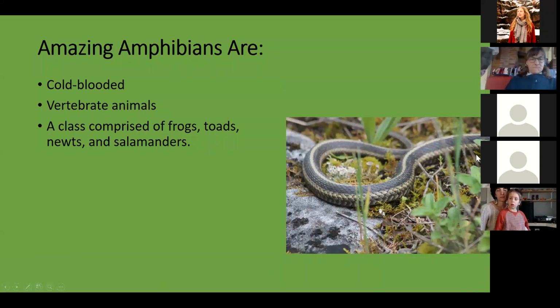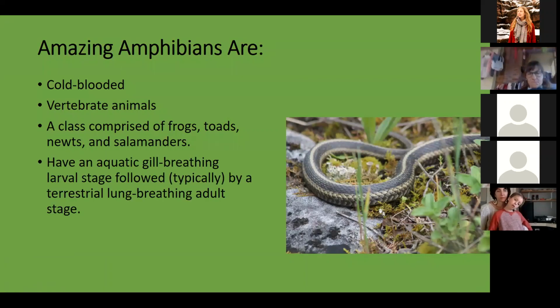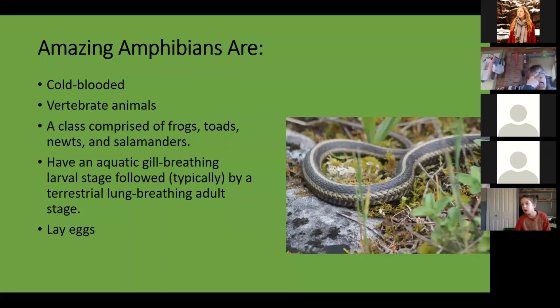They also have an aquatic gill-breathing larval stage, typically followed by a terrestrial lung-breathing adult stage. So you see those tadpoles in the pond, and then they become frogs, and they spend most of their time on land by water. But there's obviously some exceptions. And they lay eggs. So, is the picture in the corner a picture of an amphibian? You're right, it's not. It is a garter snake, so they are a reptile.